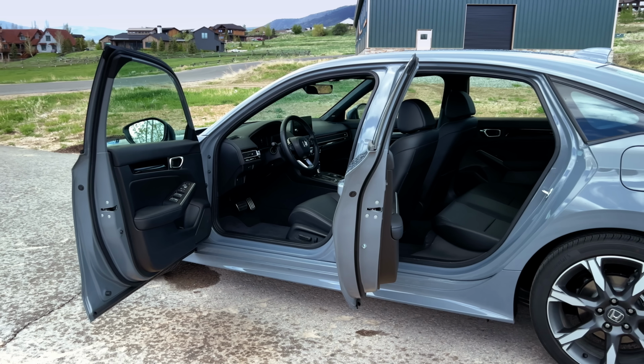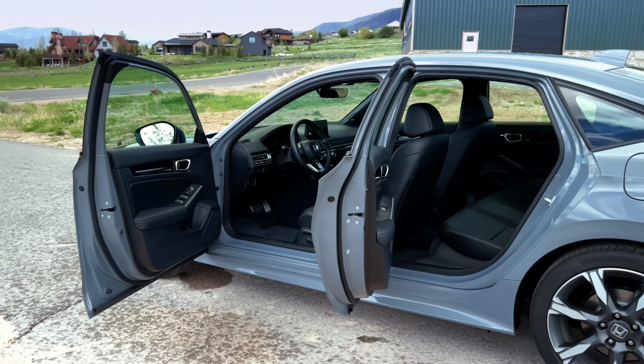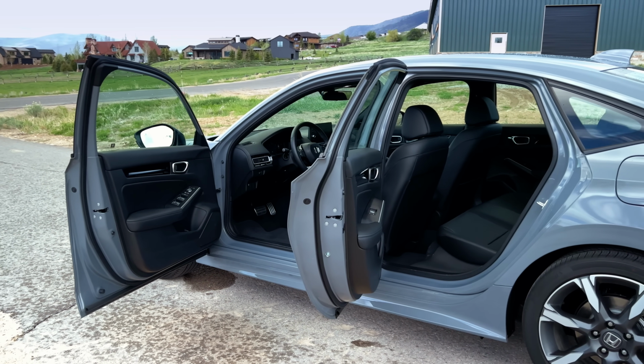And it feels above its price point. 3,200 pounds for $32,000 for nearly 50 miles to the gallon. Those are big boxes to check. And there is the same amount of interior space as all of the other Civics. Which is a lot. You don't lose any interior space.